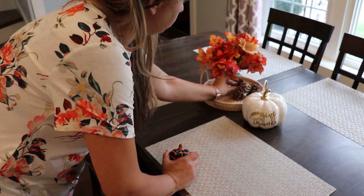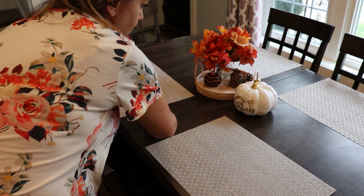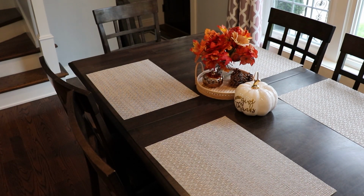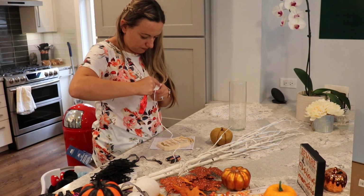A lot of those things are being reused from last year. The only new thing that I got was the pumpkin, and I got it at Home Goods. But most of the stuff is from a Dollar Tree, or from a Target, the dollar spot area.